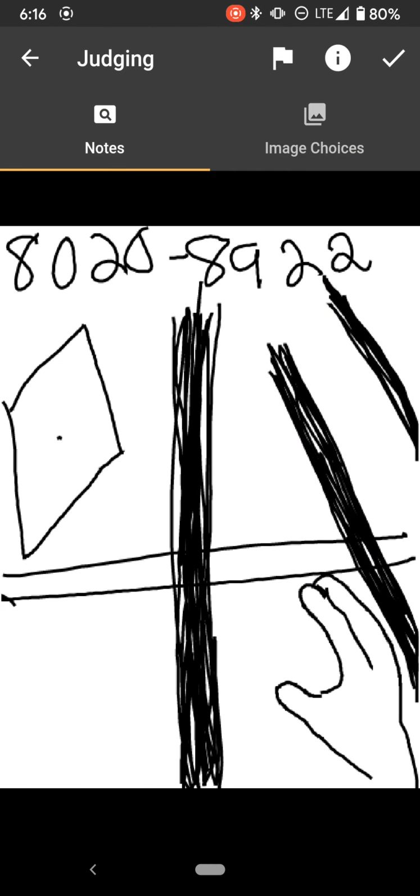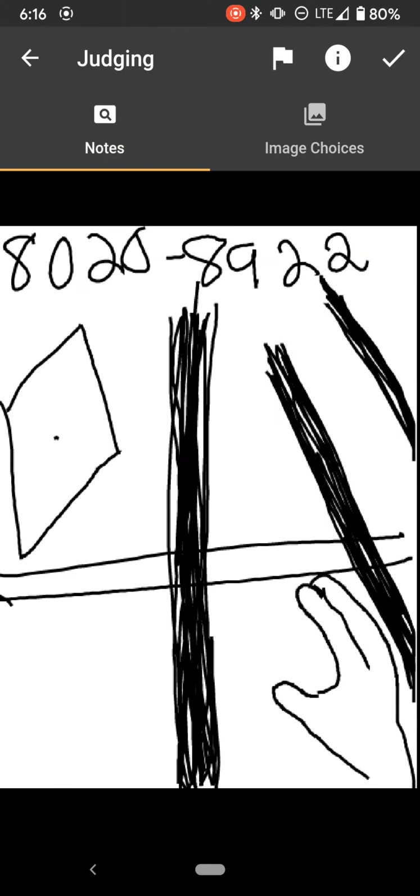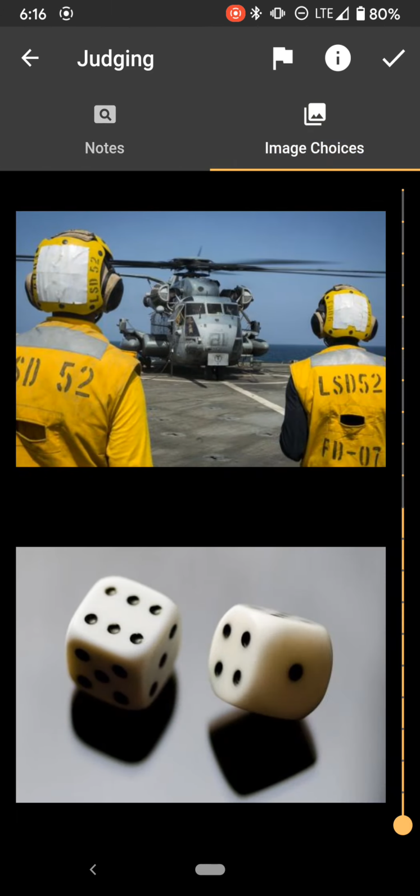I'm gonna go with the bottom image, and I'm gonna give it a 50% because that slanted shape with the dot in the middle is a lot like what they drew when you usually throw dice with hands. Let's do it. 50%.